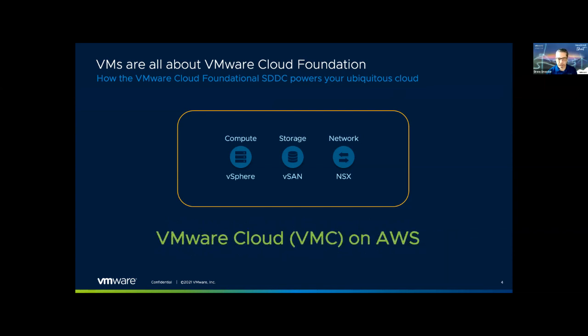And of course, we have our obvious partnership with VMware Cloud, VMC on AWS. This one's actually owned and operated by VMware. So there's a distinct difference on that one versus the VCPP. We actually own, operate, and support. So when you contact support for VMC on AWS, it's VMware people you're talking to.